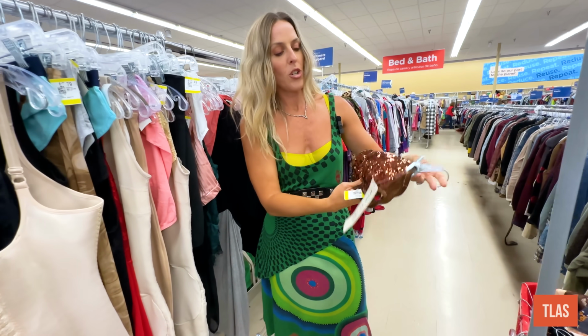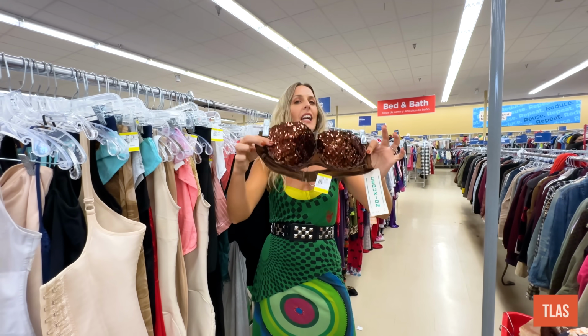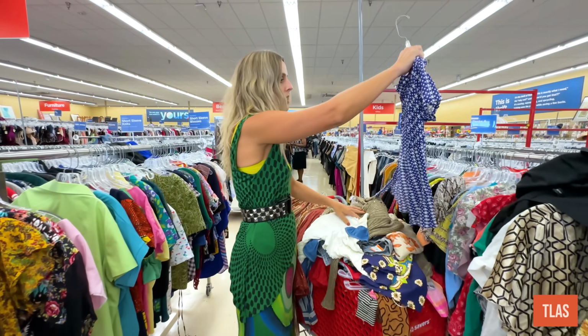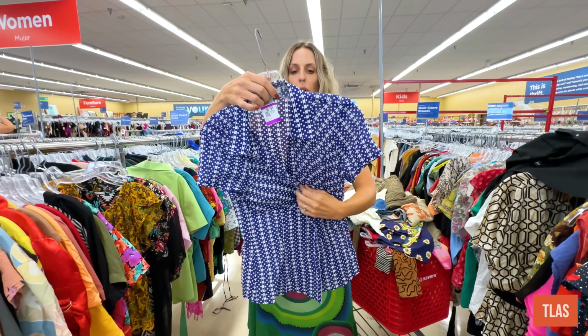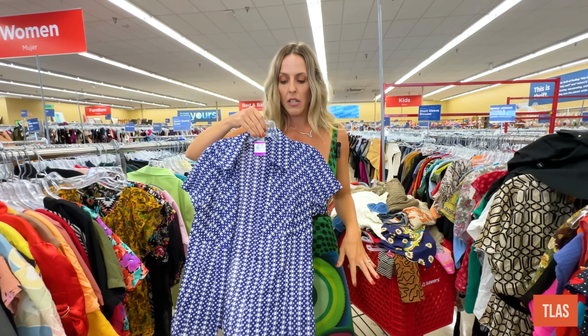This little vintage bra that I found, sequin bra. Hello, I'm in love. Anytime, anywhere, love this idea. I found in the tops, this is a little Jeffrey Beane. I love a little Jeffrey Beane moment. I love a print, and it's also cotton and really gauzy and lightweight. So that'll be fun. All right, we've gone through the whole store. We're gonna try everything on now.